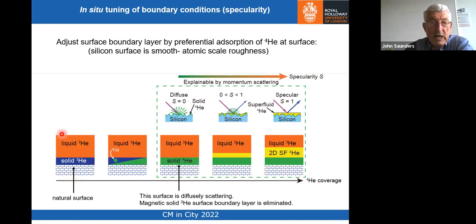In the natural case, we have a liquid sample, and that van der Waals attraction to the surface gives rise to a few layers of solid helium-3 at the wall. But if we add helium-4, we can replace that solid helium-3 and eventually get to this state where we just have solid helium-4. And that surface, I'm going to show, is diffusely scattering. That's one important thing about it. The other important thing is that we've eliminated the solid helium-3 at the surface by going from here to here. That solid helium-3 is magnetic. So we've eliminated magnetic scattering at the surface.